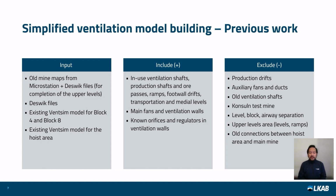What I mean by simplified approach can be described using these categories: what was the input for the model, what was included and what was not. As a main input, we used available information such as old CAD file references, as well as an existing Ventsim model for some infrastructures. Furthermore, when performing the calibration, few parameters were used, mainly in main infrastructure such as ramps and ventilation shafts, to name a few, whereas production drifts, auxiliary fans, and ducts, etc., were not part of this calibration. Further information regarding the inputs and what was included and was not can be found in this slide.